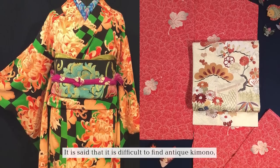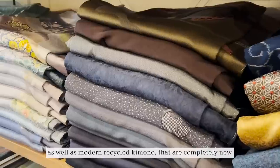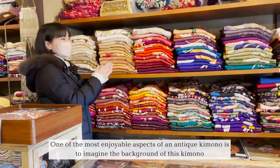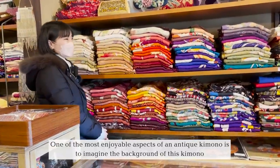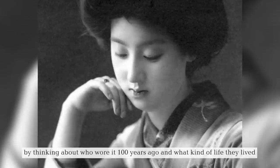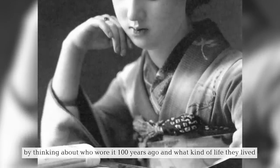It is said that it is difficult to find antique kimono as well as modern recycled kimono. They are completely new. One of the most enjoyable aspects of an antique kimono is to imagine the background of this kimono by thinking about who wore it 100 years ago and what kind of life they lived.